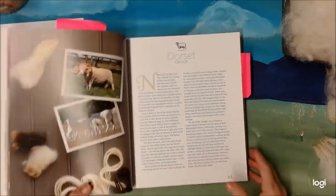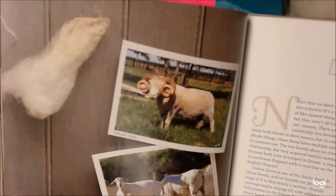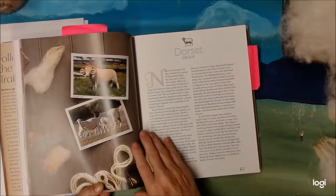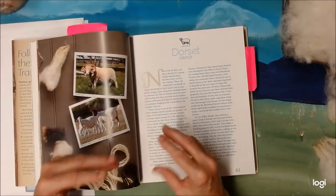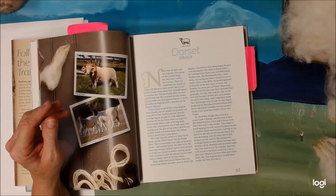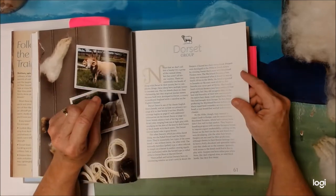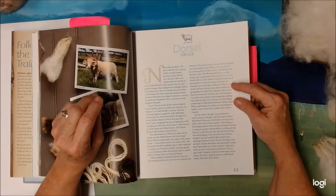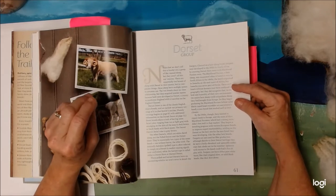Here are some color pictures of Dorset sheep. And that ram there is a horned Dorset. The other ones down here are called Dorper. They're in the Dorset group, but they are not a Dorset breed. I mean, they're not called a Dorset. It says, notice we don't call this a family. It's a group of like-named sheep, but they aren't all kissing cousins.